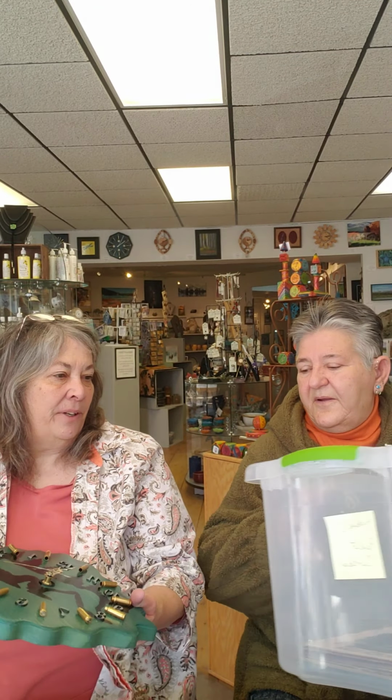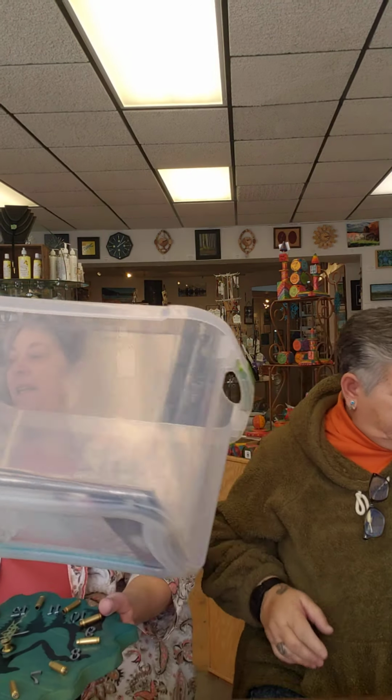I got tired of making square clocks, so I thought I'll just do something different. And she does. When she sets her mind to it, it's amazing. She comes up with all these wonderful, unique designs.